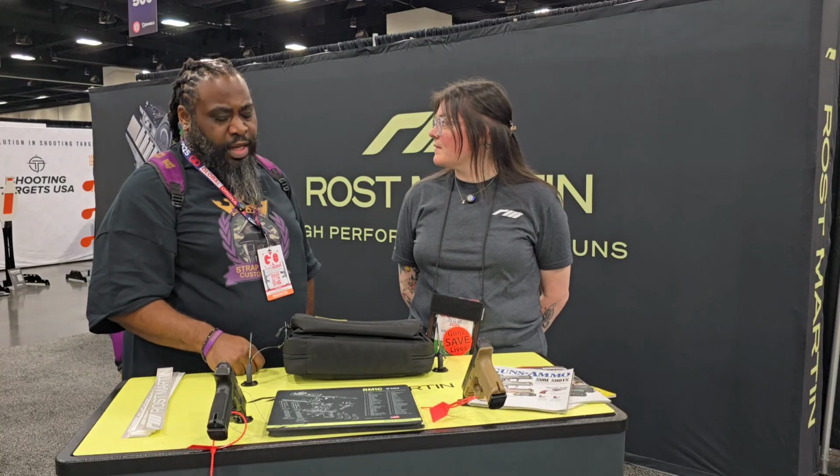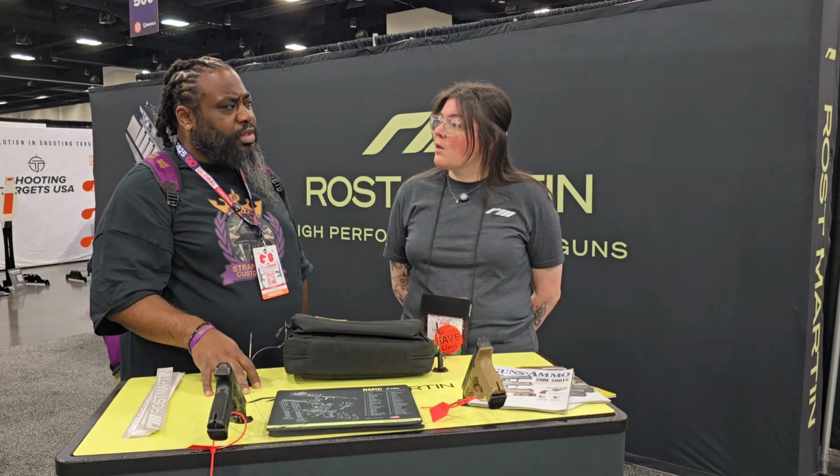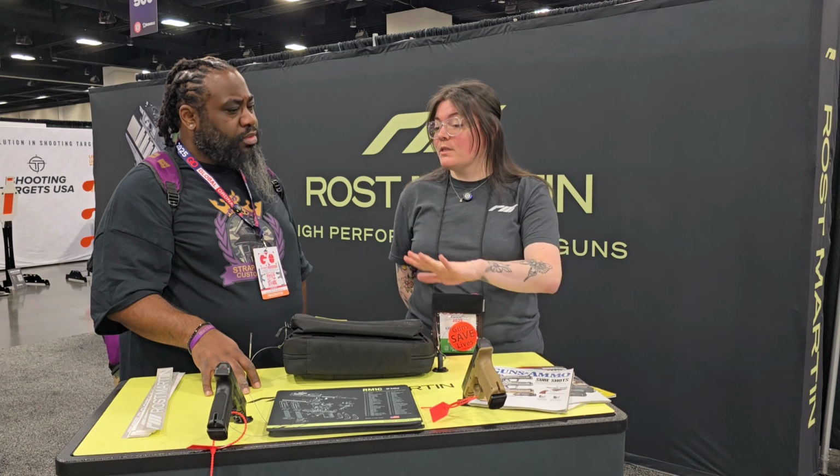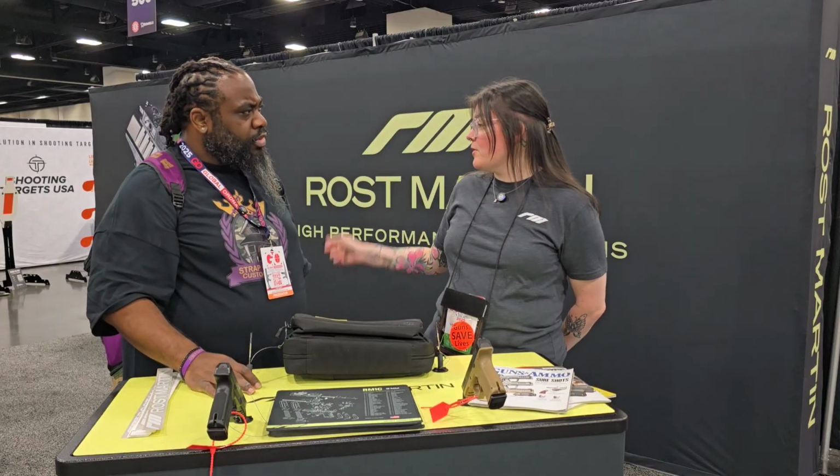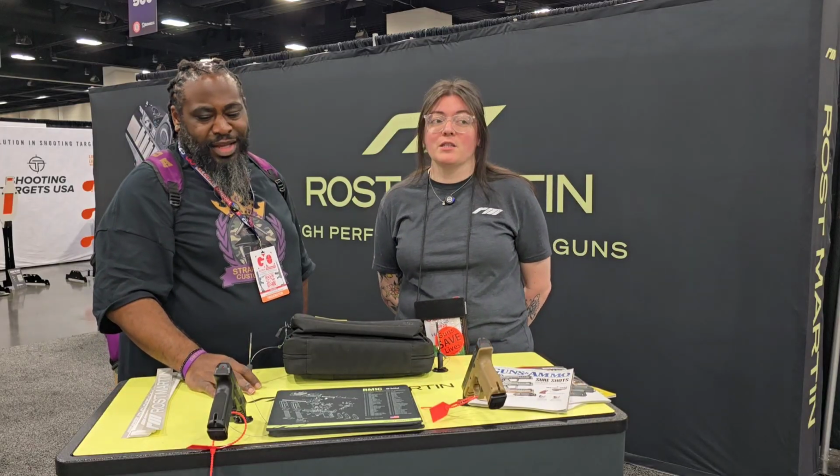And when did Rost Martin start officially? That was about 3 years ago, and I know they launched their first RM1C at SHOT Show 2 years ago, before I started. Okay. And then there's a comp version? There is a comp version. The comp version is over there on the other table. I was hoping to bring more. I just didn't have any more.